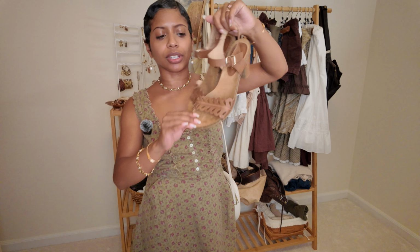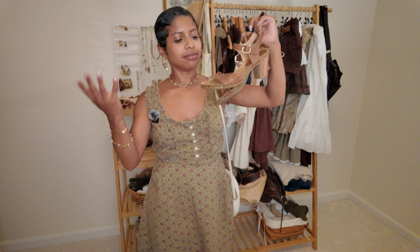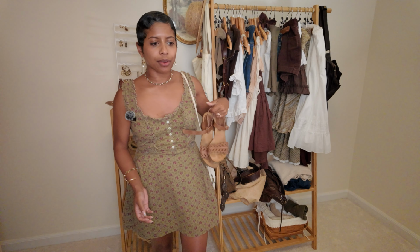They are kind of like a nude on me. They look really brown right now, but once they're on my feet, they look kind of like a nude. It also has this really pretty detailing, and it reminds me of flowers or leaves. I thrifted these a while back, but they're a really good, sturdy pair of shoes. And I feel like they go really well with the colors. It's a very muted color, and I feel like the dress is muted.